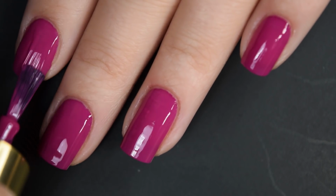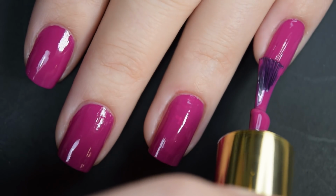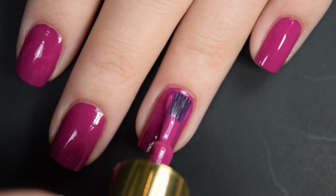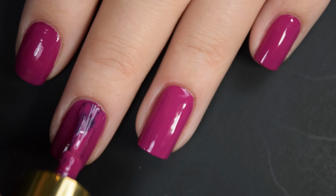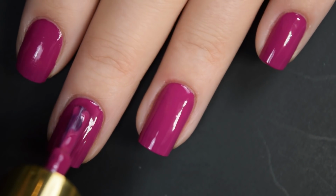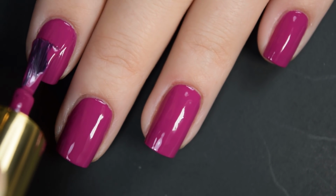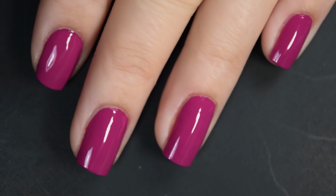But this does have, again, a great formula. It doesn't want to run or pull. Very nice and smooth, not too thick, not too thin. All of the buttery smooth words that you want to hear in a cream polish, this has. So this does cover completely in 2 coats. And again, it dries relatively fast and glossy, though a glossy top coat will help with longevity here. And being such a pigmented polish, I wanted to note I didn't have any staining with this one either. So there's 2 coats.